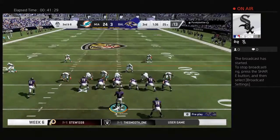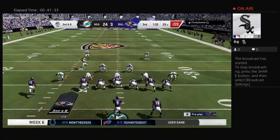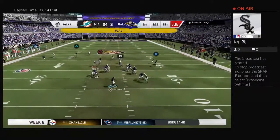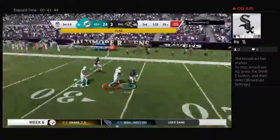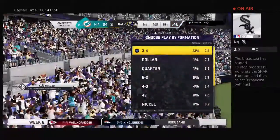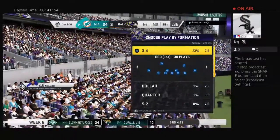This offense in desperate need of a conversion as they come up on 3rd down. Here's Jackson operating from the gun. He's going deep for Brown. Into heavy traffic, and it's intercepted. Picked off around the 27, and they will take over at the 26-yard line. Good job, Henry.